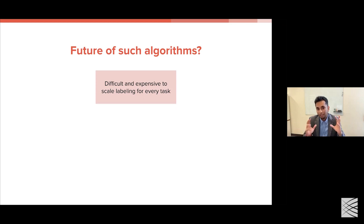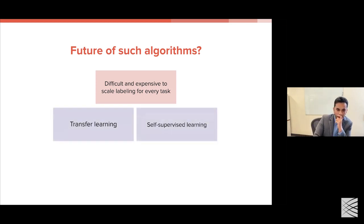I think that one of the major difficulties is how we're going to go from the 50 tasks that we can do right now to the 5,000 tasks that we need to be doing to be able to enable scale progress. And right now, the reality of the matter is it's difficult and expensive to scale labeling for every task that we really want to be able to tackle.